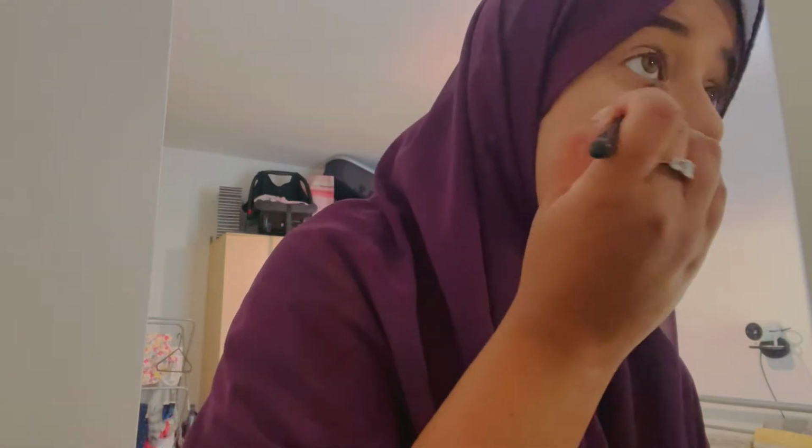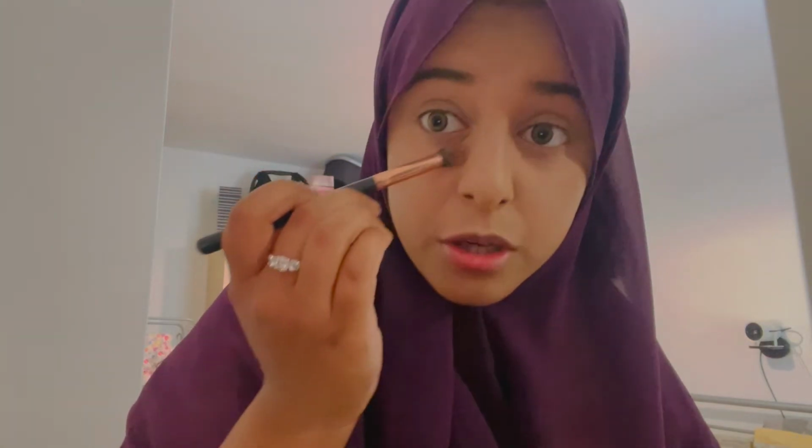concealer because, well, I don't really have anything to conceal, but I don't like using concealer because it's a bit too heavy as well. And I don't use powder to set my face either because I have quite dry skin and it really dries out my skin. So instead of using powder, I will just set my face with a hydrating setting spray at the end, because I'll show you guys that in the end. Okay, this is proving to be so difficult.